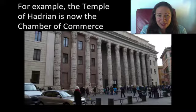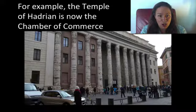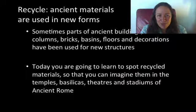This is an example of what we'll do in the next module. The Temple of Hadrian is now the Chamber of Commerce. It's in a place in a square called the Piazza di Pietra, square of stone, and you can see why it's a square of stone. So recycling is a different thing. It's when ancient materials were used in new forms.